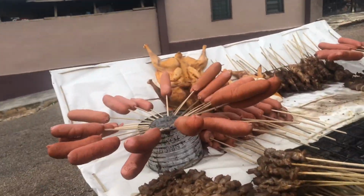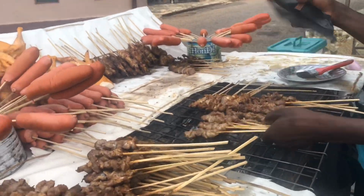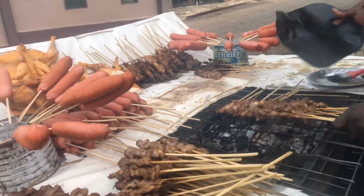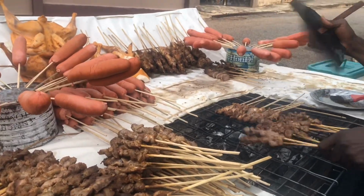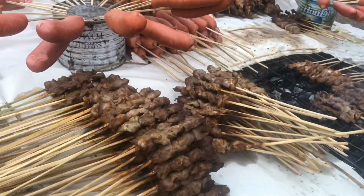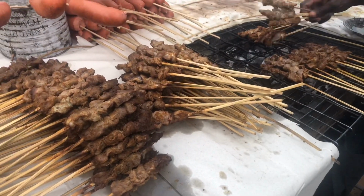So today I'm going to purchase some for you to know how this meat really tastes. So I guess I'm going to get each one of these meats. I'm going to get each one of it. I get one gizzard, one sausage, one goat meat.